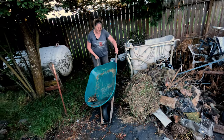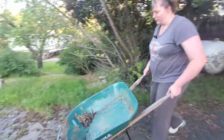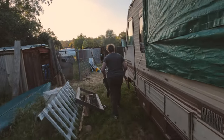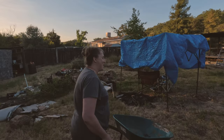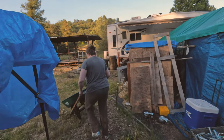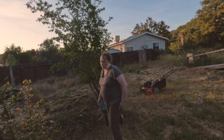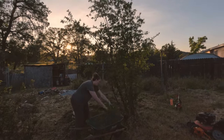You having issues with the wheelbarrow or what? Yeah. Oh. It's windy. Yeah. Ugh. You should have went around that way. That's all right. Caught me coming around. That's all right. I need my gloves, is what I need. Mm-hmm, yeah. Yeah, it's cooling off too.